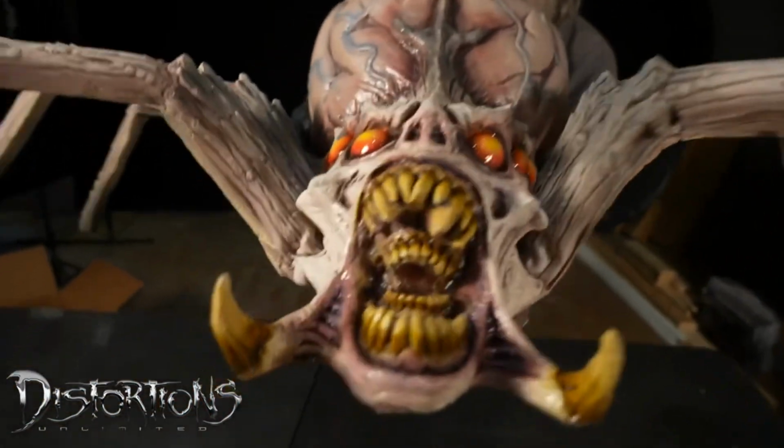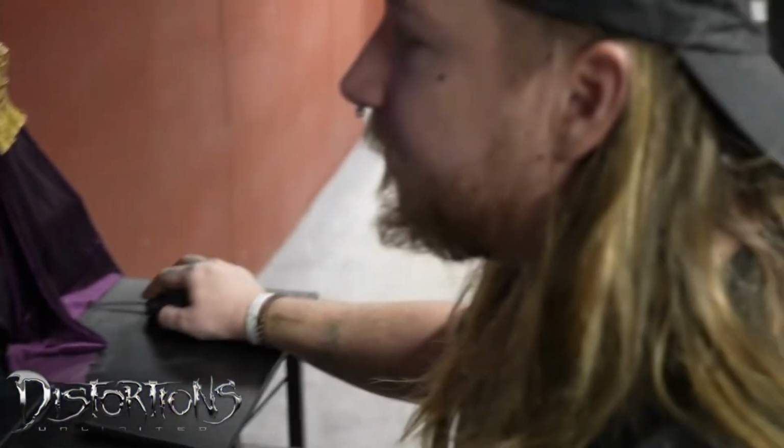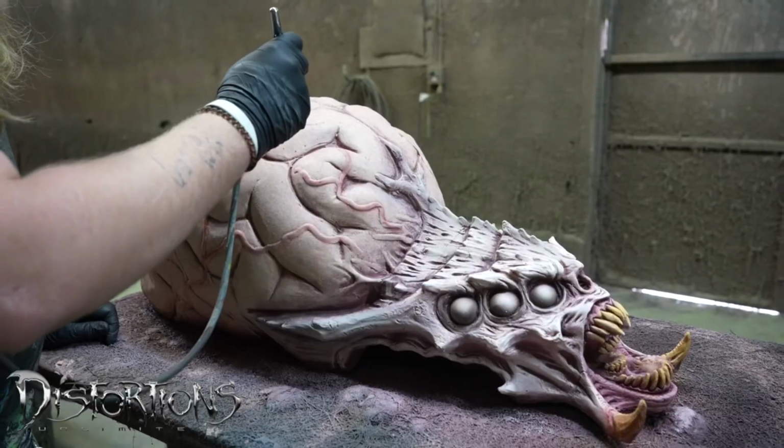Now, Distortions has done spider variants for the past several years, most notably their jack-o'-lantern spider, which I think was a really popular pick a few years ago. But in my opinion, for what it's worth, this spider blows it out of the water. I think this is probably their best spider to date. It's so gnarly looking and weird.